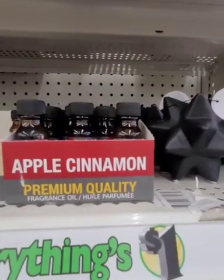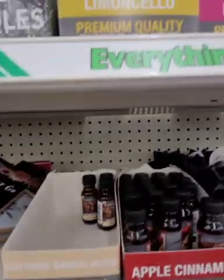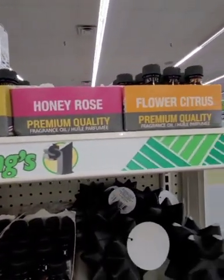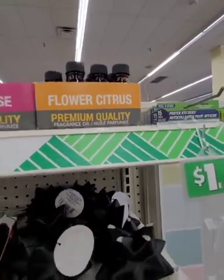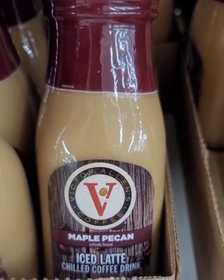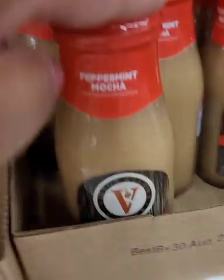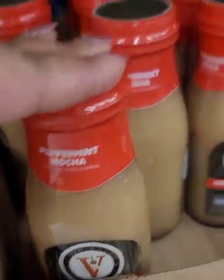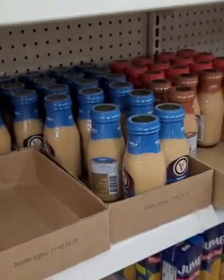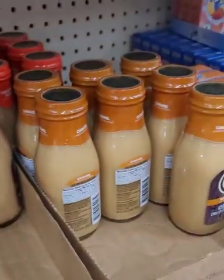Seeing apple cinnamon and the premium fragrance oils in this location. West Islip has all of them. Well, I don't see eucalyptus, but they have everything else. Flavors of the Victor Allen's iced lattes. This is maple pecan. They have the peppermint mocha, and I'm seeing vanilla. Yes, vanilla and mocha, and then caramel.